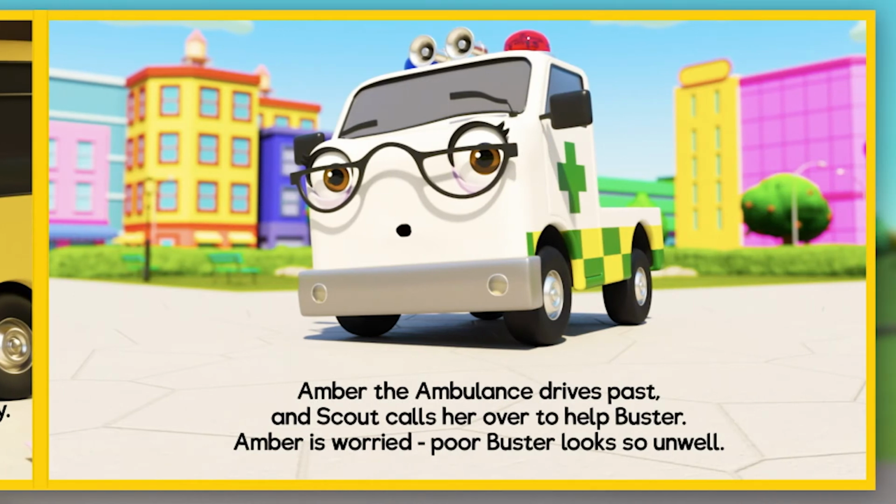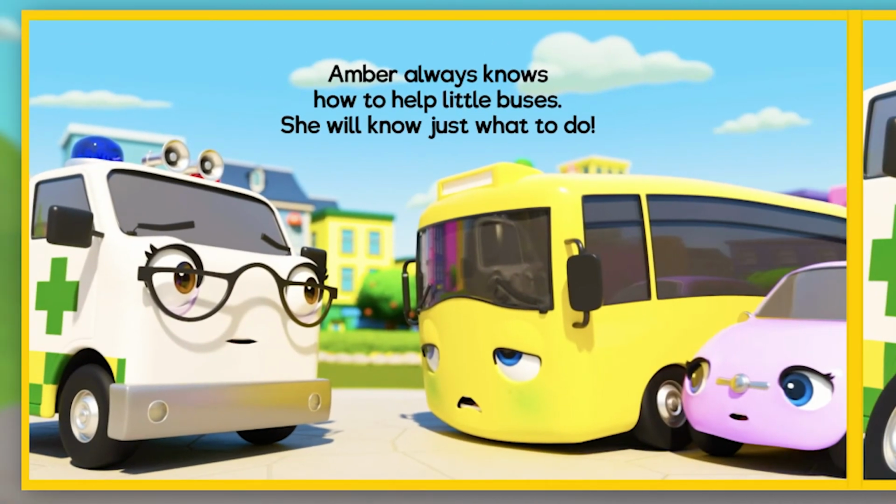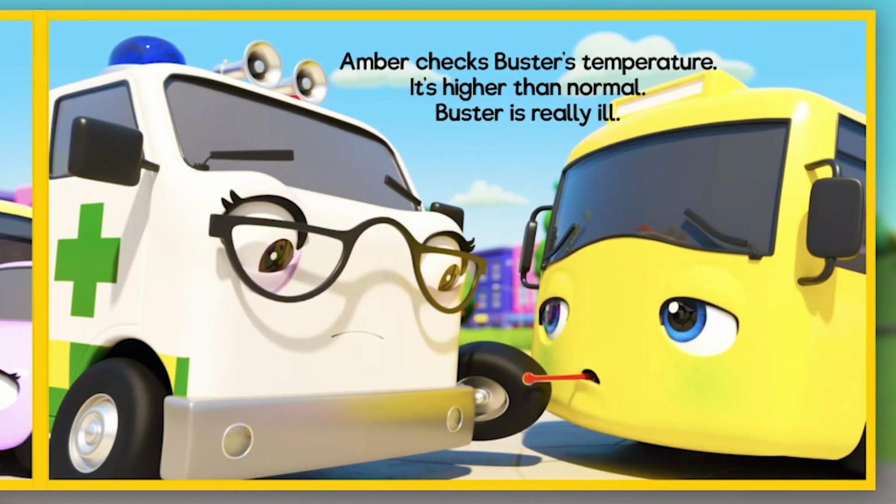Amber the ambulance drives past, and Scout calls her over to help Buster. Amber is worried. Poor Buster looks so unwell. Amber always knows how to help little buses. She will know just what to do. Amber checks Buster's temperature. It's higher than normal. Buster is really ill.